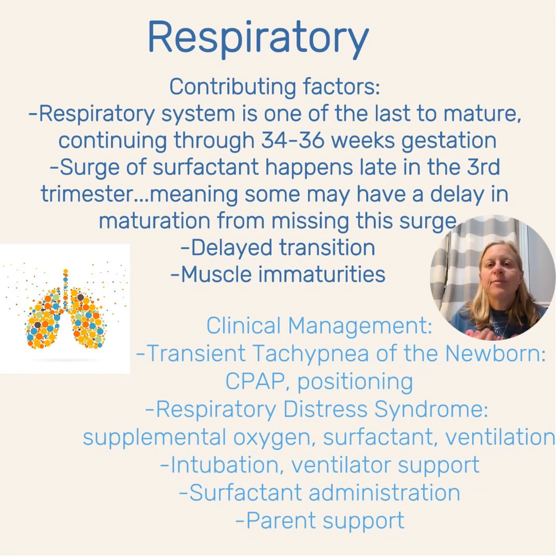We talk about preterm babies missing a surge of vitamin D and calcium for their bone growth, but also they're going to miss this surge of surfactant production, so their lungs just aren't going to be quite mature enough.